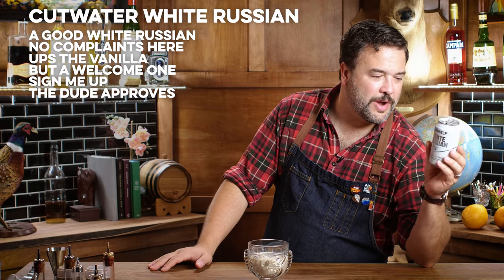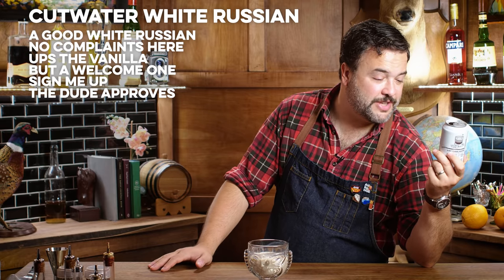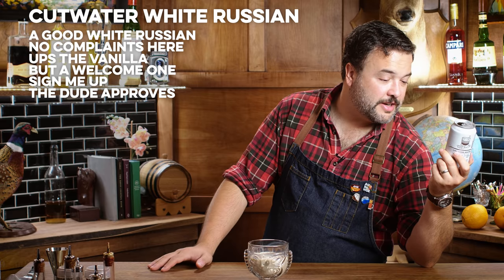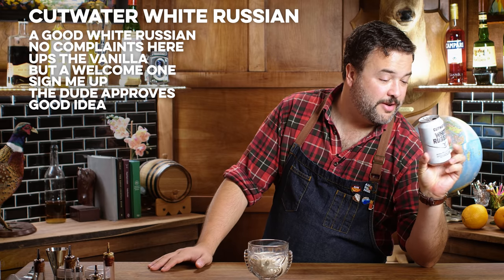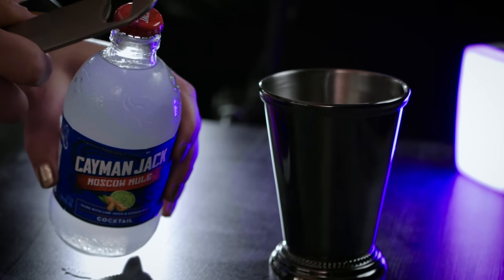This is the Cutwater White Russian at 14%. White Russian with Cutwater vodka and coffee cream liqueur. Yeah, delicious. Take it away from me before I pass out. Holy shit. What's the next drink?